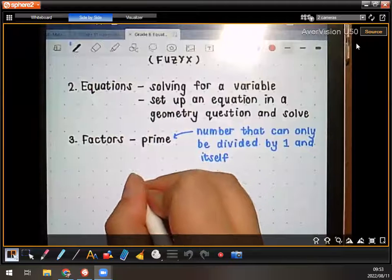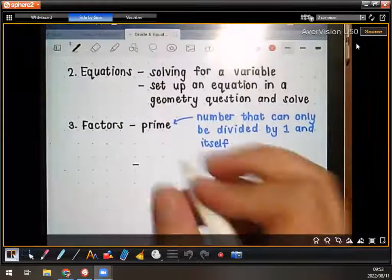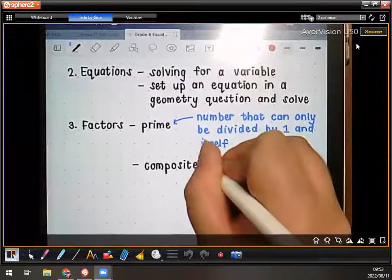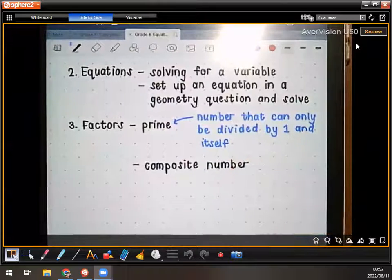Now guys, did I tell you what the opposite of a prime number is? Composite number. Do you remember that term? Did we do that together? You might have done it in primary school. Let's add it to this list, please. A composite number or composite factor, it doesn't really matter. So I'll just write here a composite number is just the opposite of a prime number, right? So it can be divided by more numbers than 1 and itself.